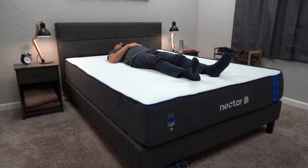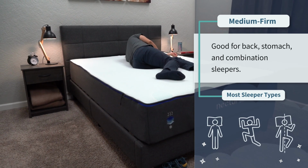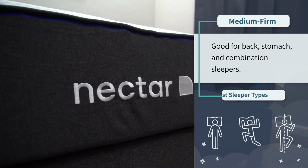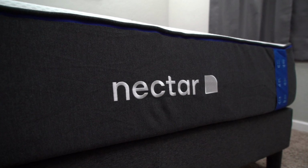Now, another difference between these two has to do with firmness. The original Nectar mattress sits at a proper medium firm on our scale, so it'll probably work for all sleepers just fine, but it might be best for back and stomach sleepers who are looking for a bit more support on a nightly basis than something like a medium bed.